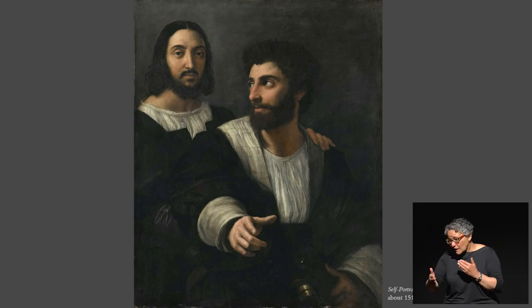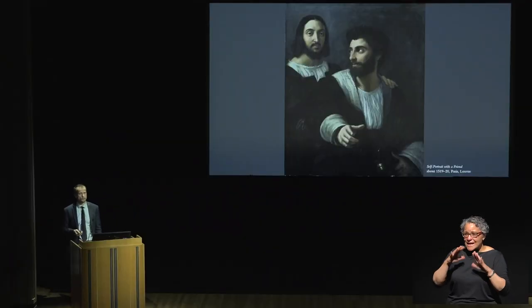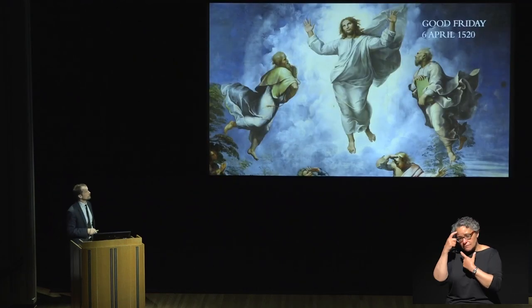Important to remember. What he could not have foreseen when he painted this painting was that within about a year, he would be dead. Just before Easter in 1520, he came down with a fever unexpectedly. He was bedridden for about 10 days and then he died on Good Friday, 6 April 1520.